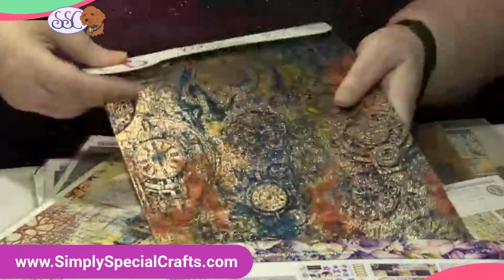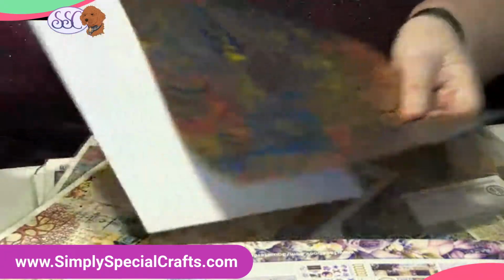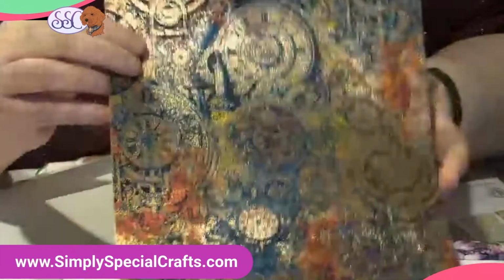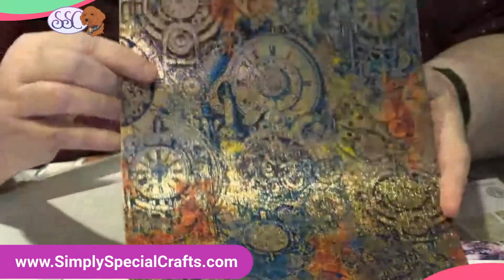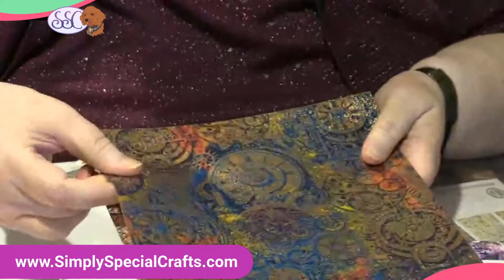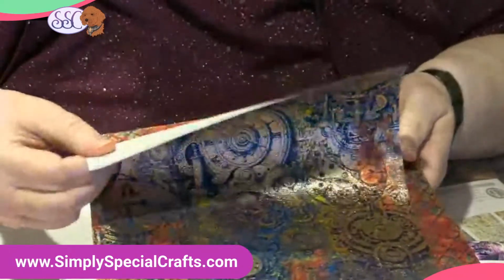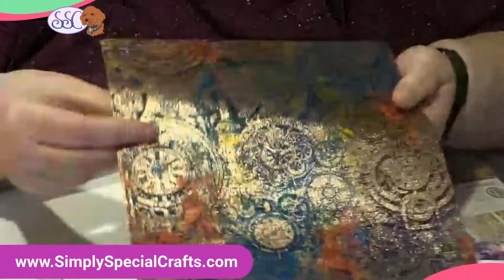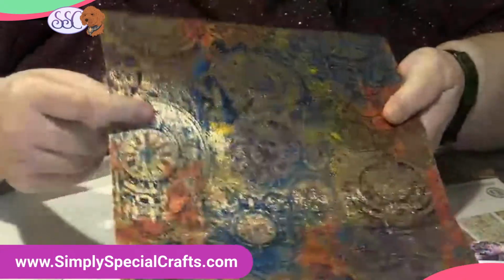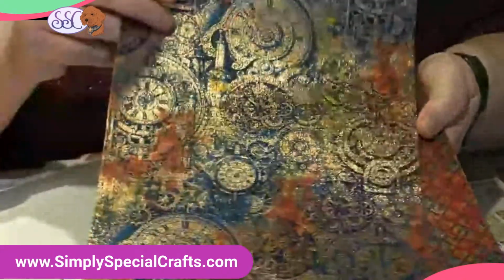Oh my goodness. I just don't get any prettier than that right there. Oh my gosh. There's the one we were seeing. Now this actually has kind of almost a linen texture to it. It's a one-sided print. It has kind of a linen texture to it with that gorgeous, gorgeous foiling.